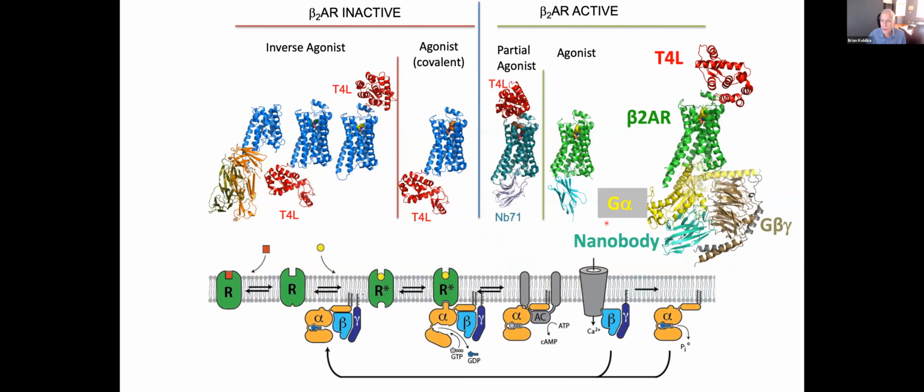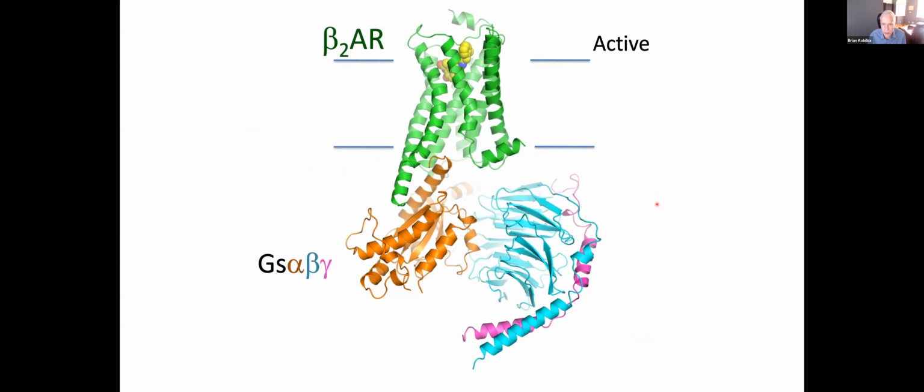So we now had finally our first receptor G protein complex, and this again just shows all the extras we had. We had an amino terminal T4 lysozyme, and then this green is the nanobody, the brown and gray are the beta gamma subunits, and the gold is the alpha subunit. So briefly, what did we learn?